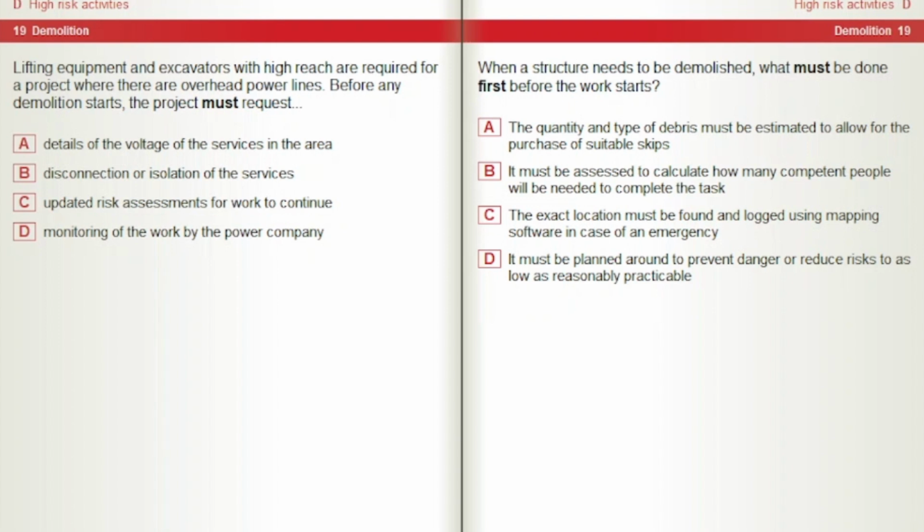When a structure needs to be demolished, what must be done first before the work starts? The quantity and type of debris must be estimated to allow for the purchase of suitable skips. It must be assessed to calculate how many competent people will be needed to complete the task. The exact location must be found and logged using mapping software in case of an emergency. It must be planned around to prevent danger or reduce risks to as low as reasonably practicable.